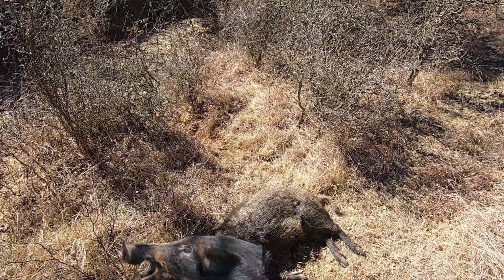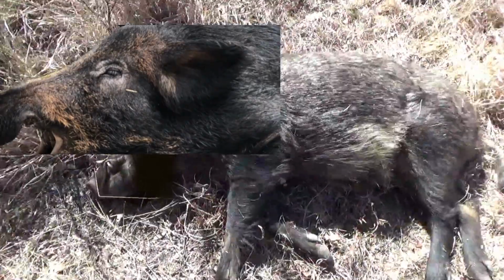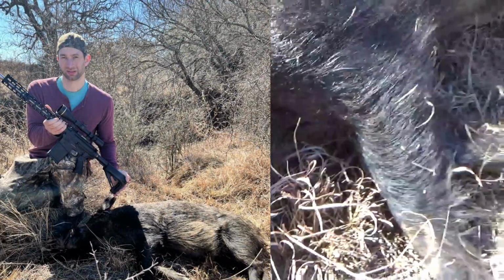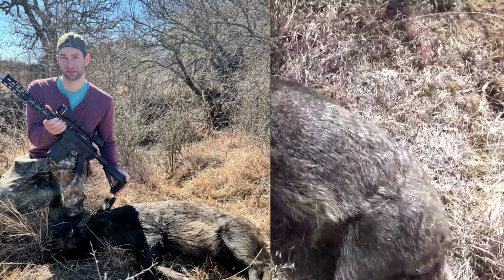It's a nice boar, big cutters. There he is down there. First boar. Look at the cutters on that thing. It's a freaking nice one.